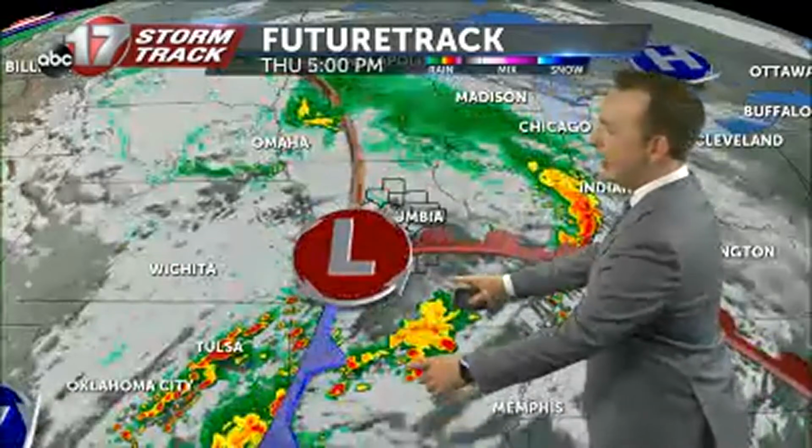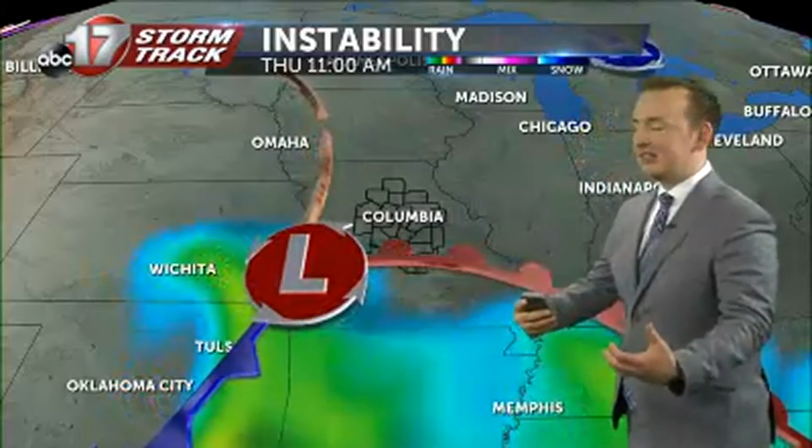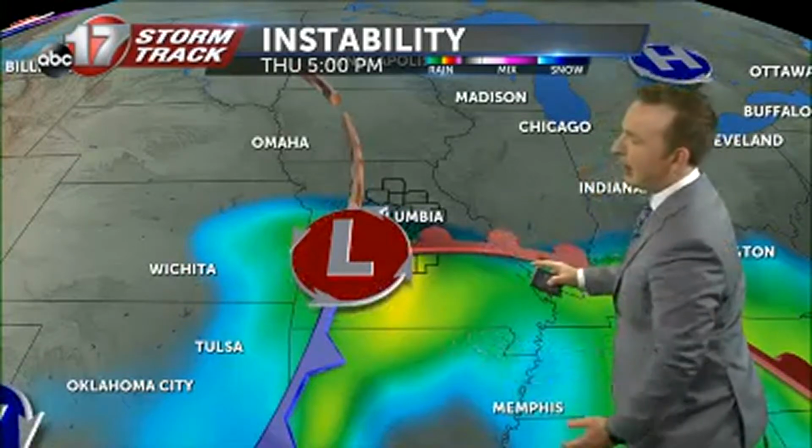on Thursday. You'll see south of that warm front, some of the storms popping up just on Future Track look a bit more intimidating. Of course, that's just a model run, but if we look at some of the ingredients that we like to look for severe weather, we are seeing instability kind of associated with that boundary, maybe even a little bit north of that boundary at times. So it's certainly possible that Thursday we see a few stronger storms, maybe even a severe storm or two.